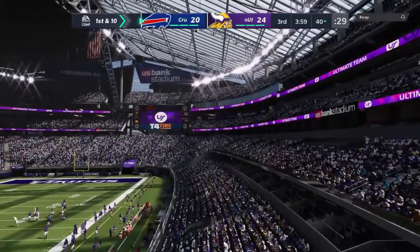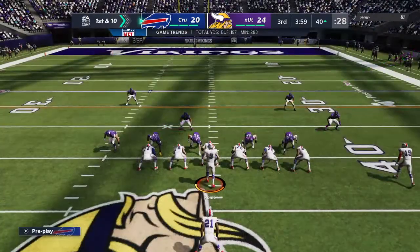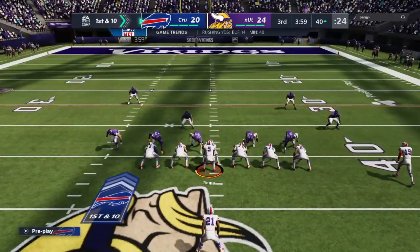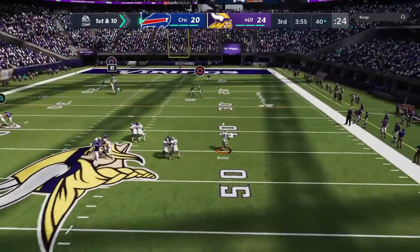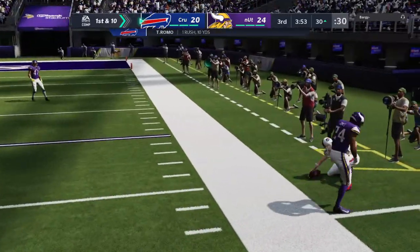A gutsy call there. You exit the locker room with a lead. Tried the onside kick. It didn't work. And you just wonder what the gain was there. They're already in the lead. They were in control of the game. They may have given momentum now to their opponent and maybe kickstarted things going in the opposite direction.